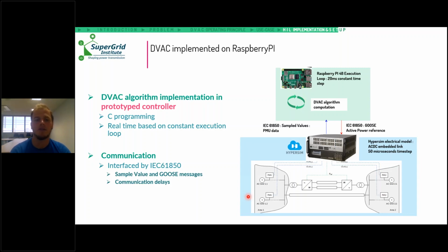We need to program everything in the Raspberry Pi, including the communication interface that needs to manage protocol communication like IEC 61850. And we also need to implement some synchronization function in order to take into account, for example, communication delay. And of course, all the real-time loops, all the functions that will manage the real-time in the Raspberry Pi to manage a constant execution.